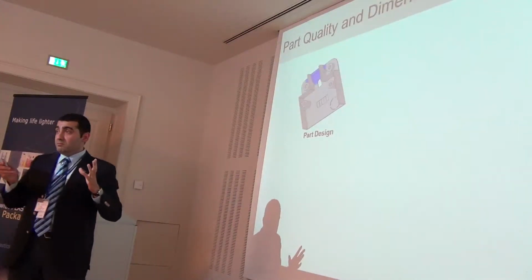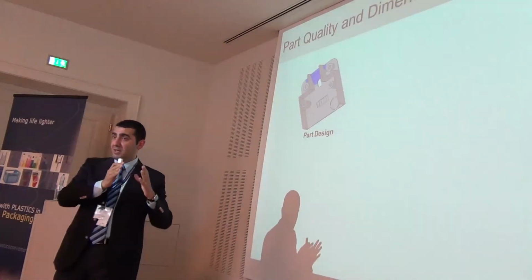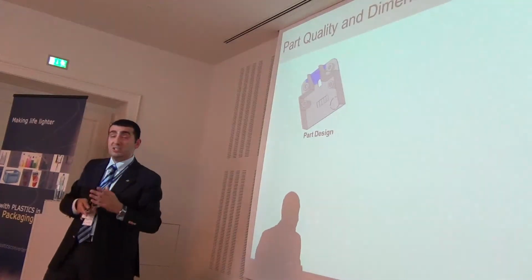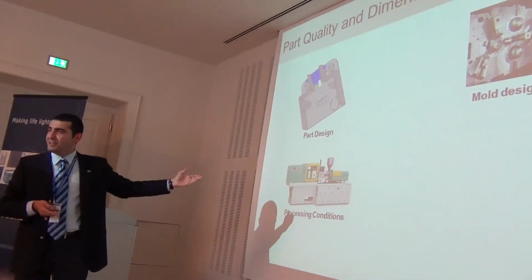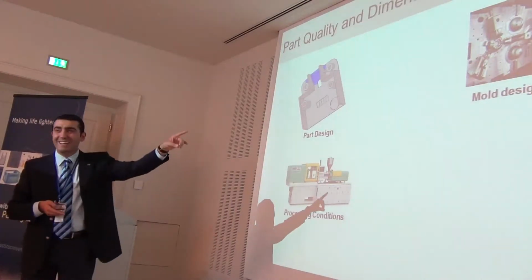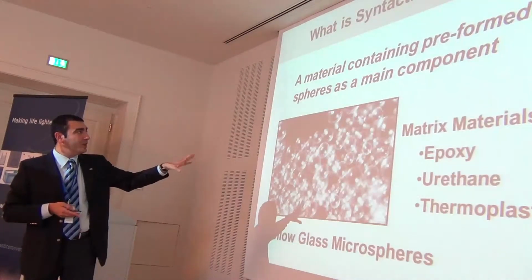Then we know that there are also possibilities on the machine and the molds and the toolings and the plugs that we can do for the downgauging. Part design, which I told is one of the important things. Machine is very important. That's an injection machine, I know, but it was a beautiful one, better than the thermoforming machine we had in the picture. Mold design and material selection, all this adds up again to make the right product.